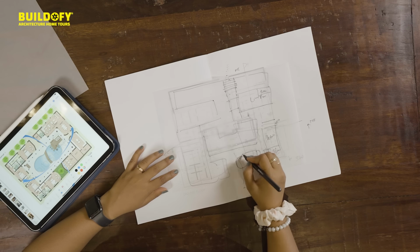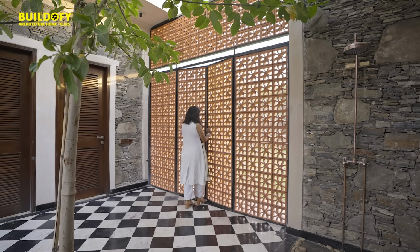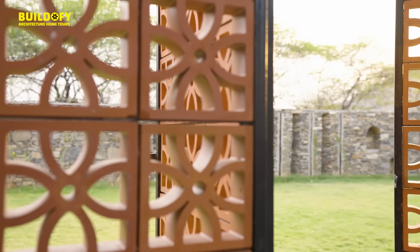Next to the steps, you have the service area. After the service area, you again have the open space which will take you towards the backyard, and it is also like a semi-open green space. As we walk through the courtyard towards the backyard, we have this door. We have used metal with terracotta, which is giving it enough strength.